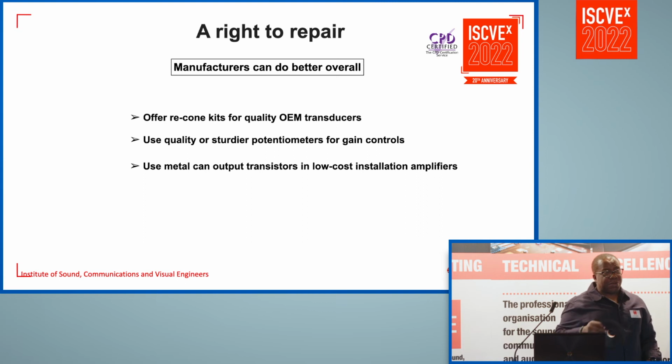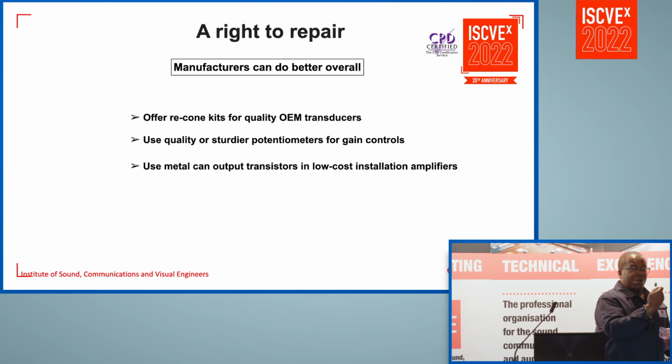I've already told you the problem with the gain pots. They can use a potentiometer that's got a slightly better quality on the part that's going to be used all the time, but they don't, so that they can supply you. And also they can use metal can devices on the installation amplifiers. Although I talked about Stone Age technology and all the other things that are available, if you're going to make a Stone Age amplifier, use a Stone Age transistor. That's a metal can transistor. That transistor is very unlikely to go wrong, whereas this one will go wrong at some time and normally take out a bank of transistors.